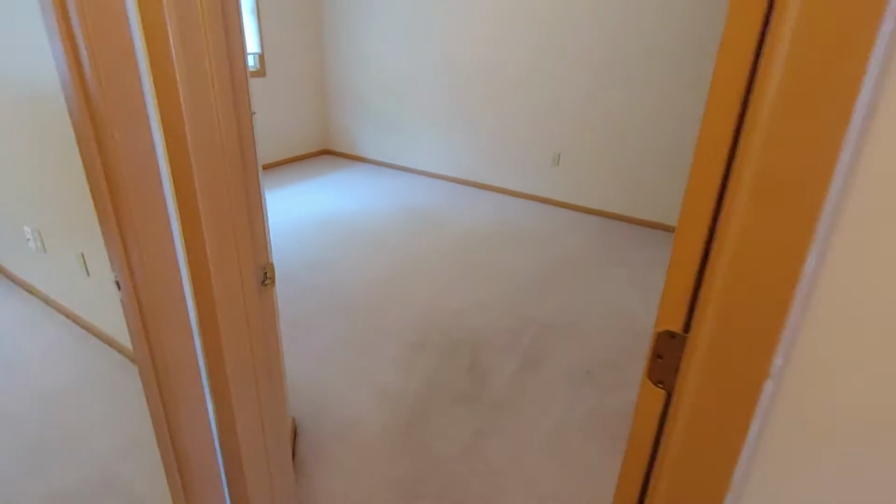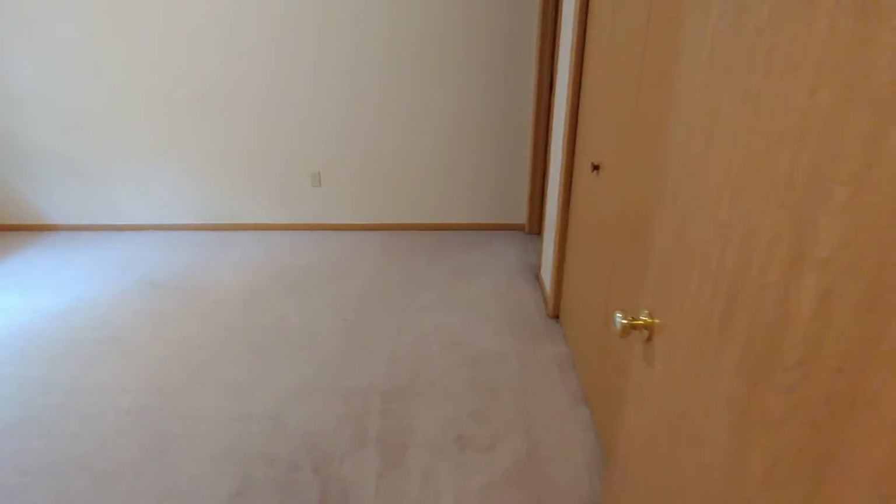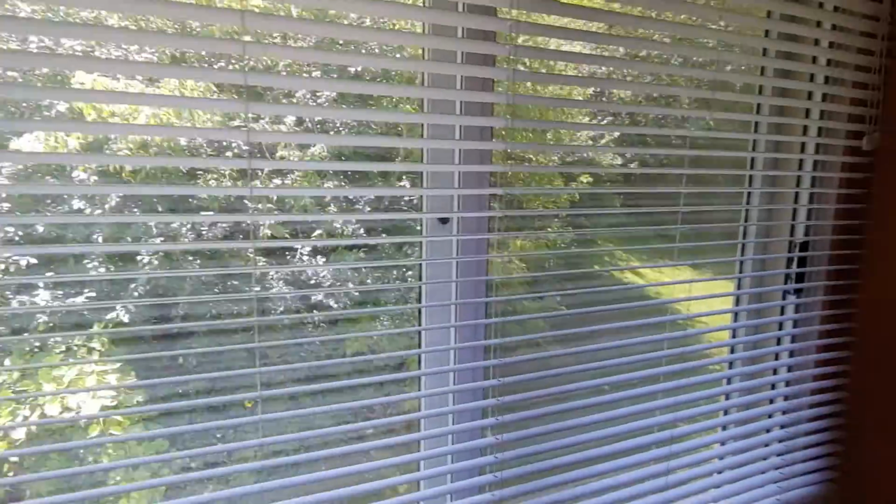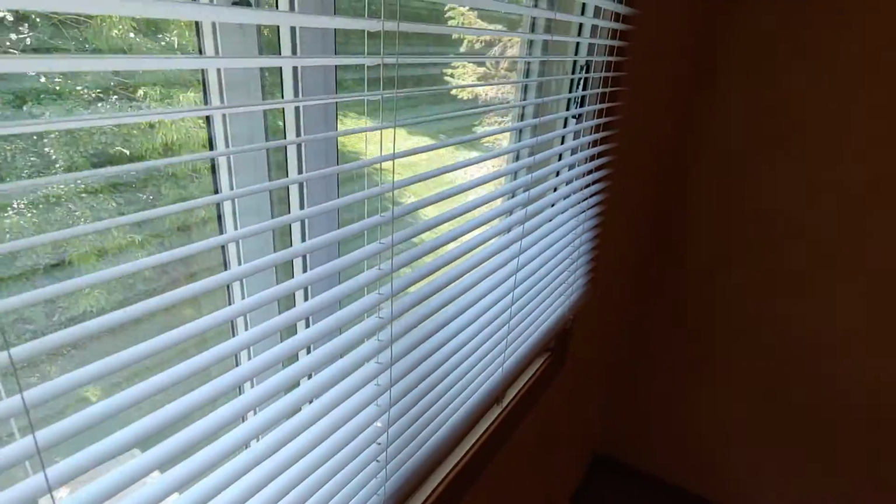This is the master bedroom. It's got the closet or the 3/4 bath in it. Mini blinds on the window, and it overlooks kind of a, not really a nature area, but a little woodsy area back here. You can kind of see it's nice, treed, some grass, and you're up high, so you don't have to worry about people looking in the window really.